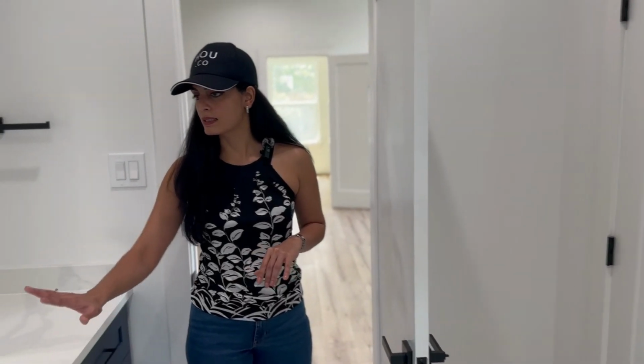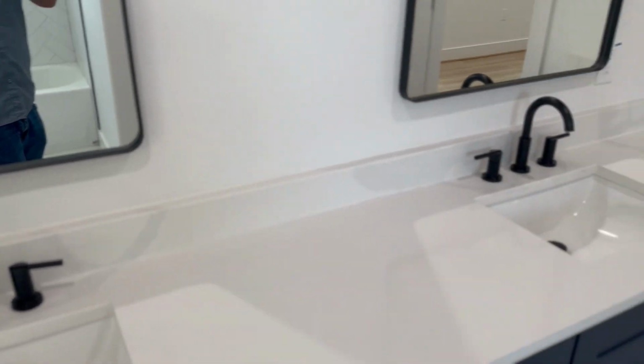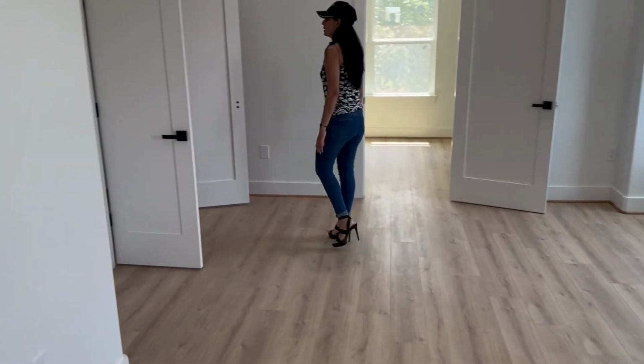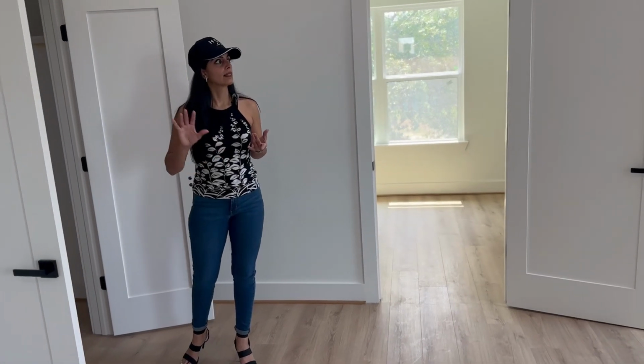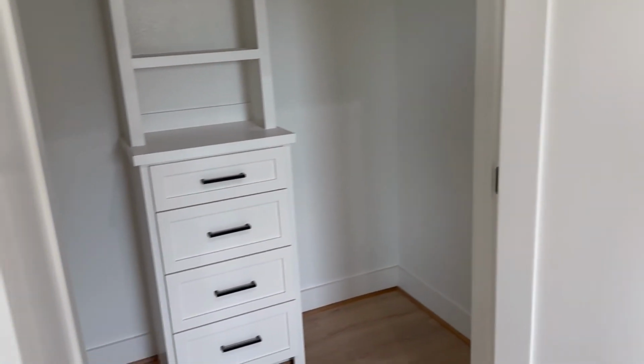Okay, at least it has like a double vanity as well, so that's also very comfortable. This bedroom actually has a pretty big walk-in closet as well. I'm actually really liking this design that each bedroom has its own walk-in closet. It's very convenient.